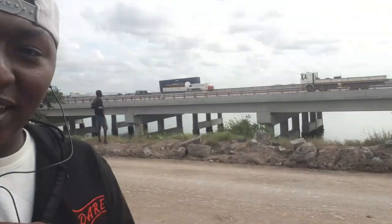Hope you're doing good. It's your boy Mankeman Kilit, and today, guys, I'm gonna show you the changes which have been made here in Mombasa. For example, right now I'm in the old Kibarani Bridge, and the new one is right behind me. You can see it has officially opened, and right here where people are walking, you can see behind me where people are walking.